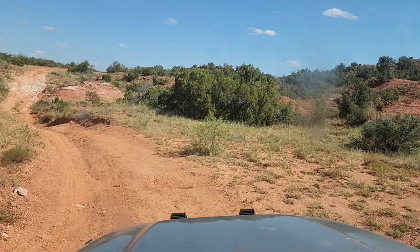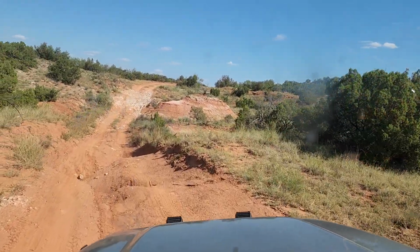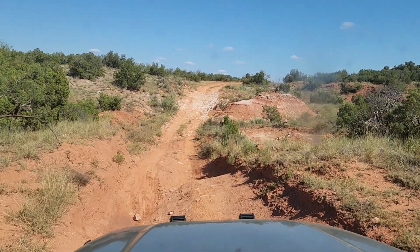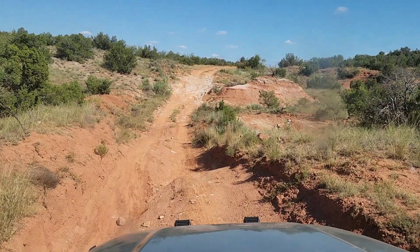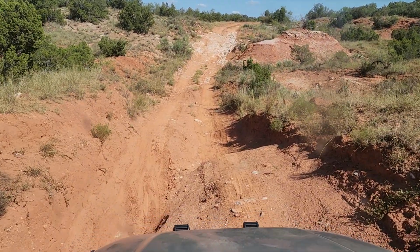We're going to drop down in this ravine, and I don't know if it shows up in the camera, but we're gonna drop off this crazy stuff here, and I'm gonna try not to stick the nose in the ground. But this is steep.